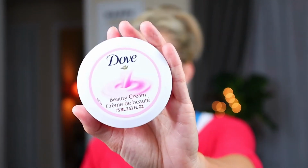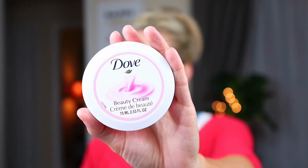And then from the Dollar Tree, I've got a Dove Beauty Cream, and I was kind of keeping this next to where I sit on the couch and using it for my hands. For $1, it's very rich but not really greasy, and it smells lovely. So really enjoyed that for sure. And I actually have another one. It's the one that comes in the blue, and so I will be working on that next.